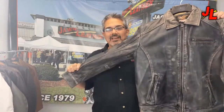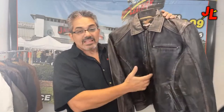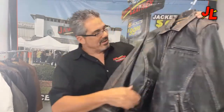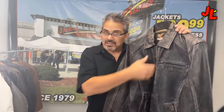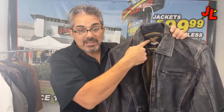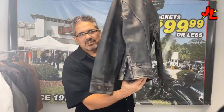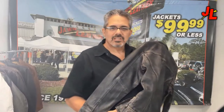Here's one right here. This one here is a super, super nice jacket, a men's with the antiquing in the gray color. It's also got a CCW pocket, a concealed carry pocket. It's also got the satin lining, as you can see here. Jamin Leather brand. It's something that you really want to have. See, these are the side zippers I was telling you about. So they're not butt zippers, they're side zippers.